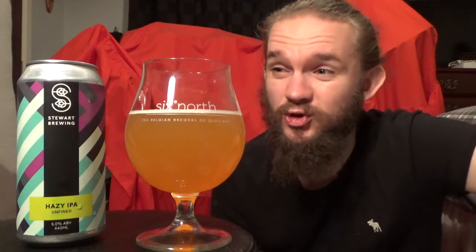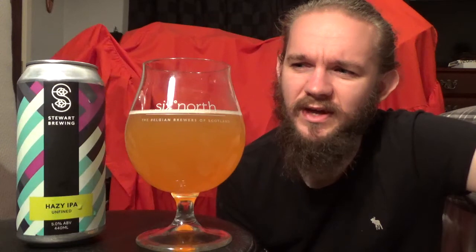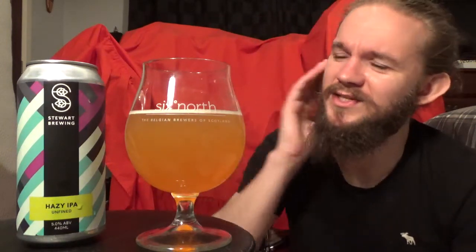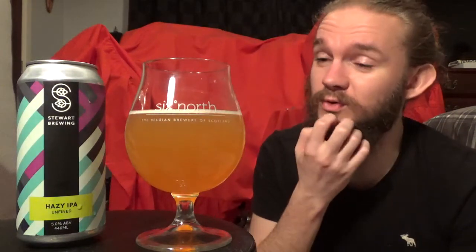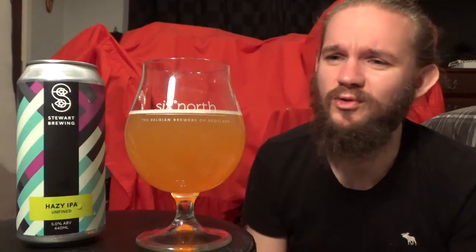But yeah, it's quite straight shooting, to be honest with you, and when it's a 5%er, you would kind of expect that it is going to be just straight shooting in that sense. But I certainly like what they're doing with this one. This is definitely designed just to be a sort of sessionable IPA. There's no doubt in my mind about that.